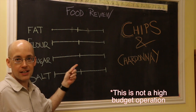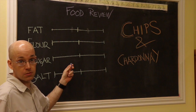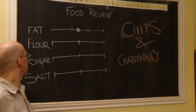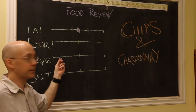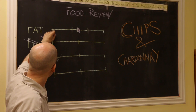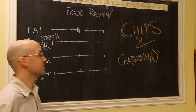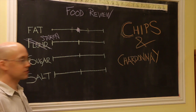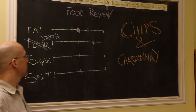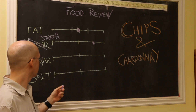So fat, we had the chips. They weren't too bad. They're actually quite nice. They weren't overly oily. I'm going to put them in the middle. Flour. There was no flour here. I'm going to change that to starch. So maybe I'll have the FSSS system. Fat, starch, sugar, salt. And we'll put this pretty high. They're potatoes. So not the starchiest thing I've had in the world.